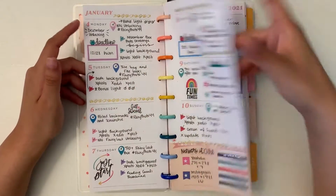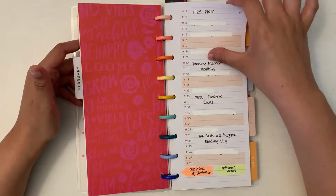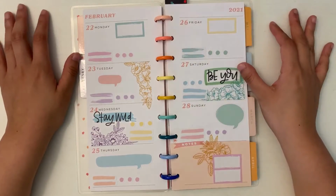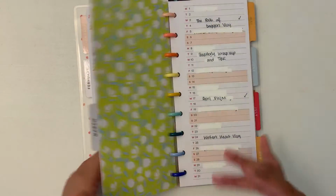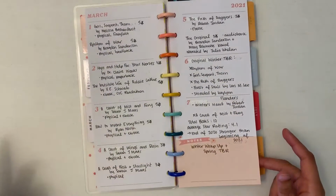This was too much. This was too much for me. It lasted like 2 months, I think, that I did this. And then I completely stopped towards the end of February. And so there were several months where I didn't use my weekly pages at all.